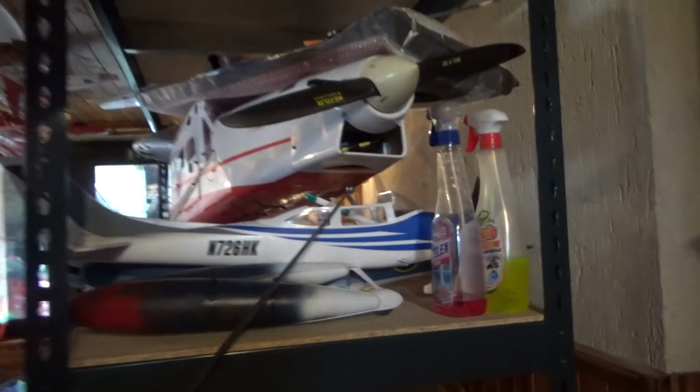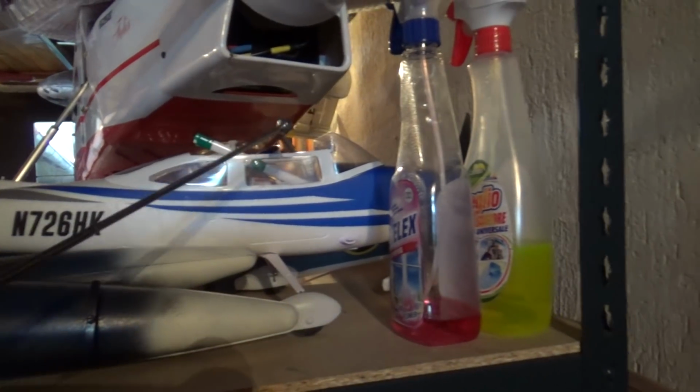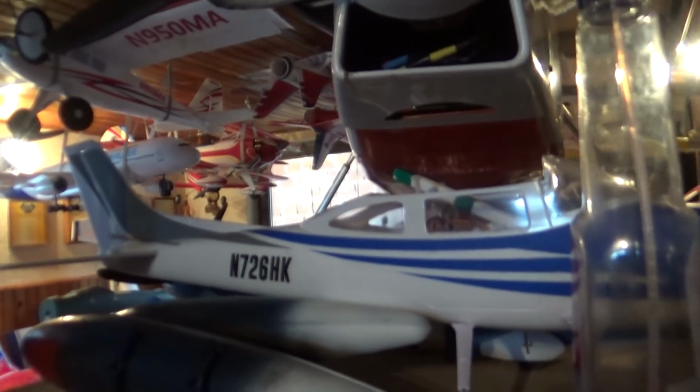Yes. And here we have this beautiful Cessna from Hobby King, 1 meter wingspan, such a beautiful flyer that it hurts. But of course we will be testing this, the Maiden Flight in the quarry, and the servo arm for the steering has detached. I must fix this and we will fly it again someday.